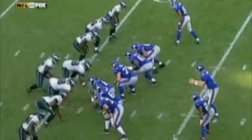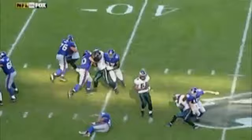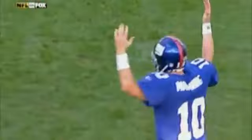Eli just threw it up, and let's say it again. Ordinary at best throughout the majority of this game, and in the fourth quarter, Troy, the turnaround within the game for Eli Manning and some of the throws he made, very impressive in bringing the Giants their win.